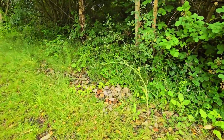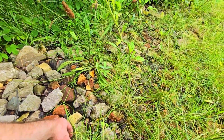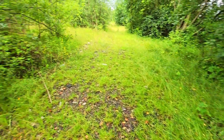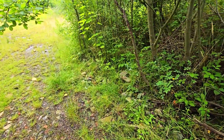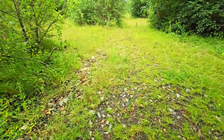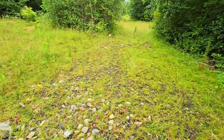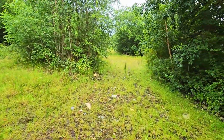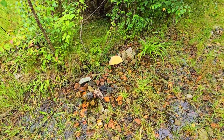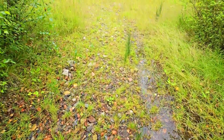Tons of bloody rubble. I wonder if any of this is old bricks. I wonder if we can find anything historical before I wrap this video up. Quite a lot on the floor there. Well, this is a mad little part of this place. All I need is something with a little name on it or something. Wow, that is full on boggy.